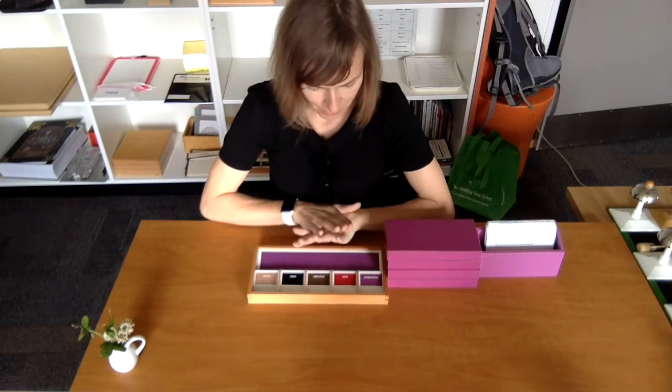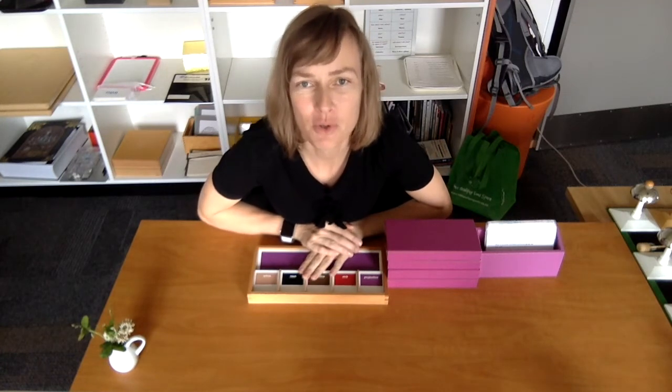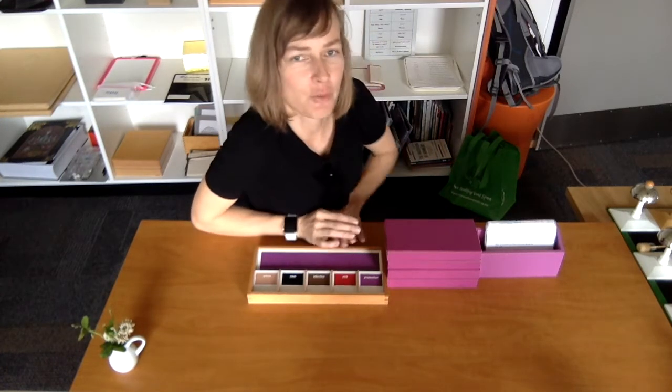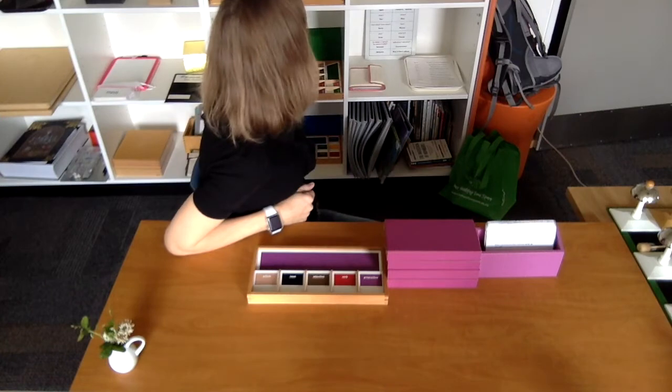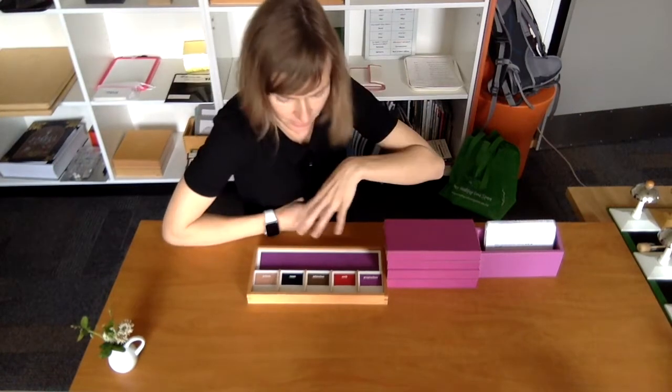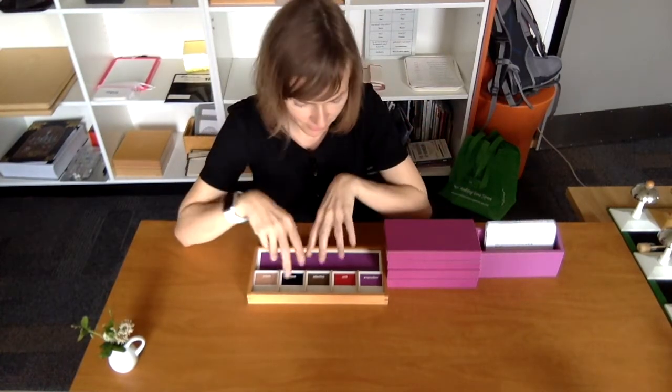Hello, I thought today I will show you the preposition box. The preposition box is a natural progression from the adjective box, which I did in one of my previous videos, as well as the verb box, which points out what the verb is. This one points out what a preposition is. And there's also activity cards, which are really cool and good fun.